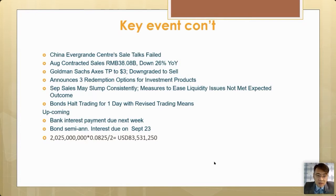They have an investment company that sells investment products, and it also has a problem honoring the contracts. One of the CEOs from the financial arm just announced 3 different kinds of redemption plans, which is not paying the products back, but postponing the maturities. And then there's news that they tell us September sales will slump consistently. There will be a liquidity problem.